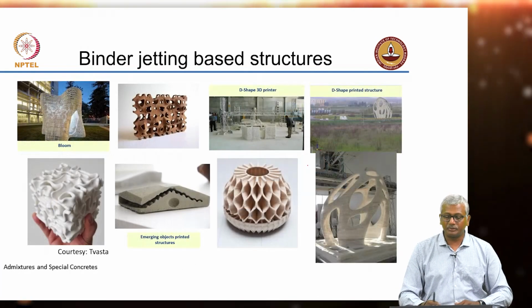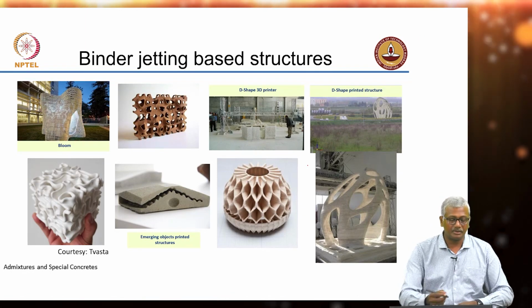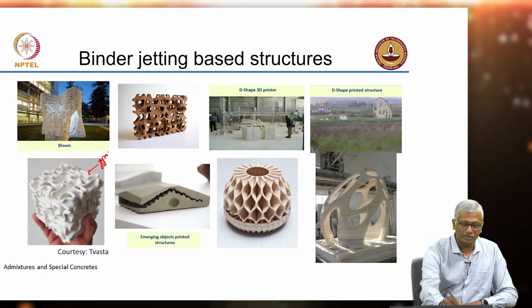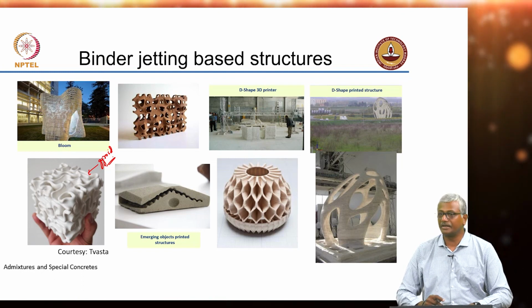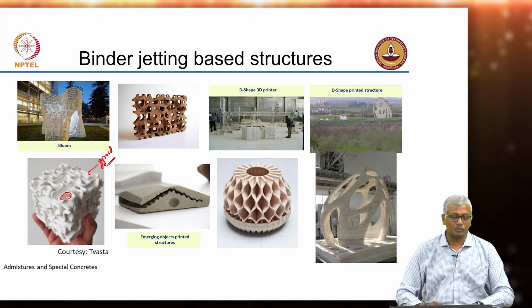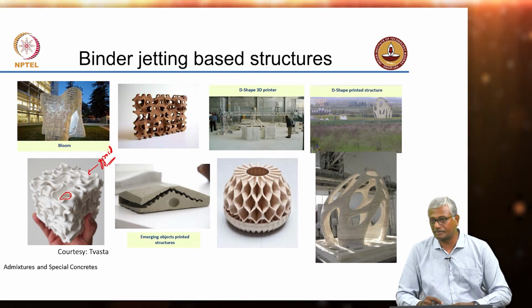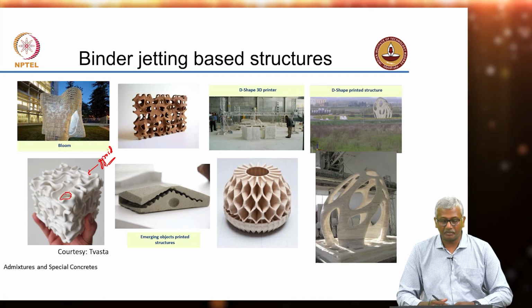Now, using this you can create such intricate shapes. You can see the kind of shapes that are created here. Look at this shape here, it is called a gyroid. Okay. So, here again the shapes involve several of these vesicles and cavities which are inbuilt in the structure. If you have to extrude a material to actually take that shape, it is going to be extremely difficult. So, in such instances you have to use something like binder jetting.